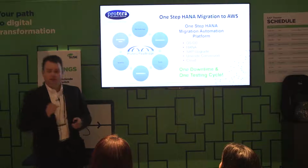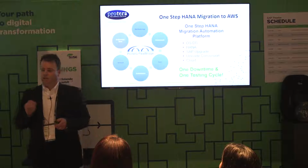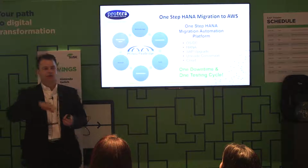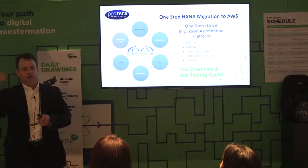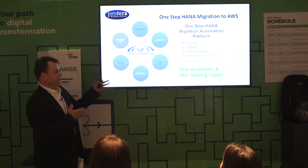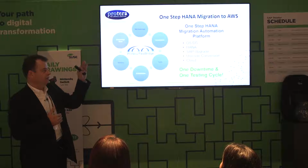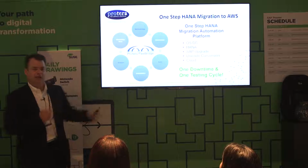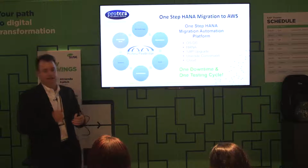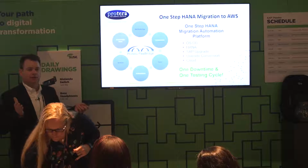The key focus here is to treat this as an opportunity to do multiple transformations at one time. So it's not just doing the migration to cloud or migration to new hardware if you're on premise, and then looking to go to an SAP upgrade or doing a further transformation. With FlexBridge and the SAP upgrade install tools, we can provide a replatforming of all these areas at once. The key part here is you can then accelerate and compress those migration projects into one downtime, one test cycle. So we can go from multiple year projects down to a few months.